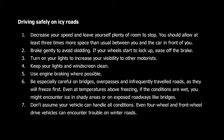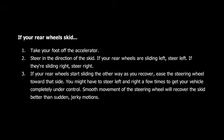If your rear wheels skid, take your foot off the accelerator. Steer in the direction of the skid. If your rear wheels are sliding left, steer left. If they're sliding right, steer right.